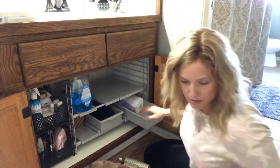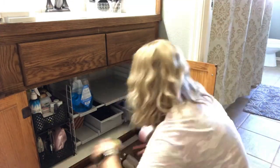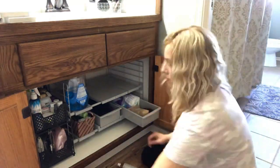This was about the moment I finally figured out how I wanted it. I put all of my bath stuff in that drawer, so bath salts, bubble bath, things like that. And once I did that, I felt like the rest finally came together.